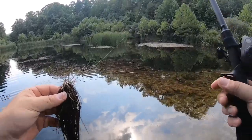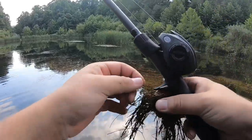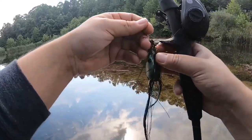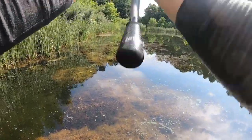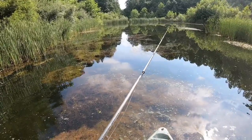Oh, that was a good fish. I could feel it. That was a good fish. I could feel it, man. Felt it on the line for just a quick second whenever I set the hook, and I must have just pulled it out of his mouth, I guess. That was a pretty good fish, though.